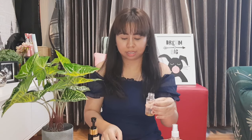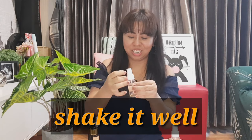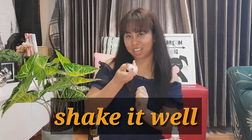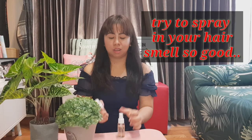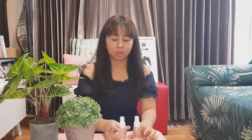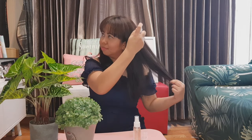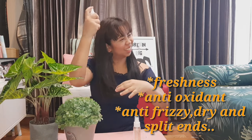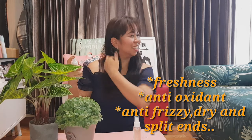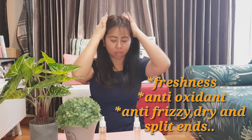So next, we're going to shake it. Shake it, shake it. I'm excited to give these bottles to my friends because I have some here at home. So I'm going to spray it now in my hair. It smells like vanilla. Smells like cookies. Okay, spray now on my hair.